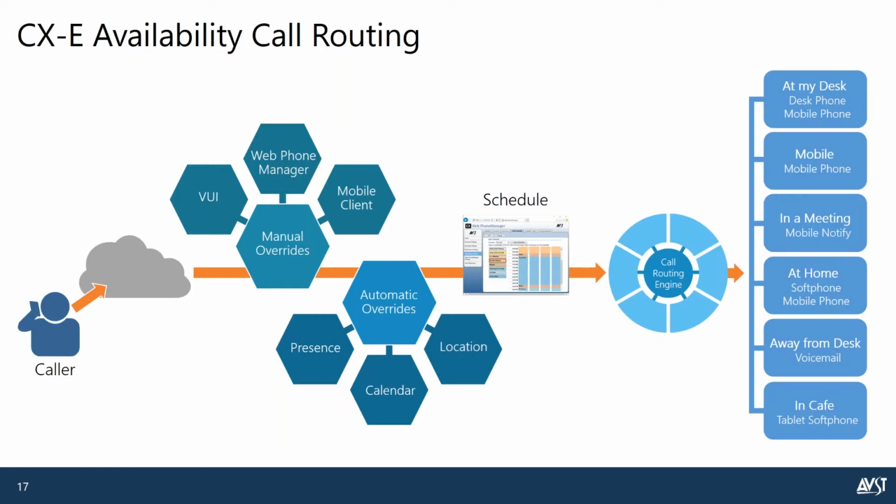Basically, call comes in, we could have overrides in place. The user at any time can put an override in place to say, despite the fact my calendar says I'm in a meeting, I'm really down the hall here, and send the calls to this phone. We can have automatic overrides based on that context we talked about: their presence, their calendar, and their location. And then all of those point to various rules and lists of devices, lists of telephones, in terms of how I want to send that call.